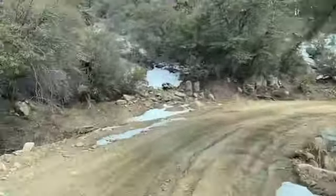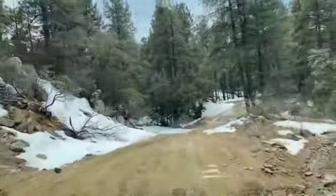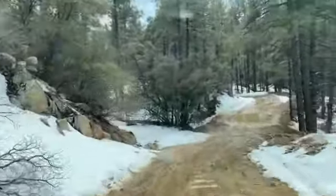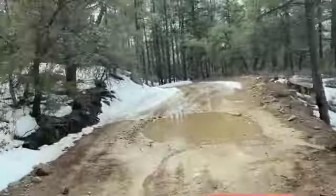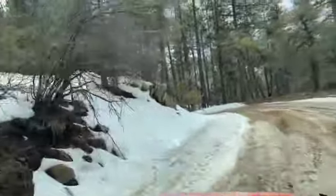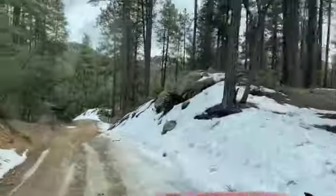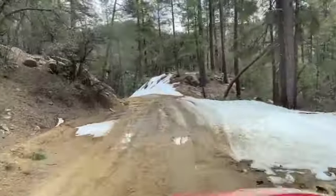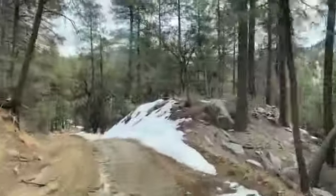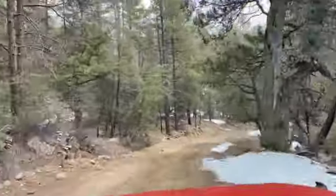Neither one of us expected to see snow up here. And we kind of forgot that the further you go up in elevation, yeah, the colder it gets. There was a lot of water, which meant a lot of puddles, which meant a lot of mud. We had a lot of fun though. We didn't get out of the Jeep too much, but we almost got stuck once or twice.